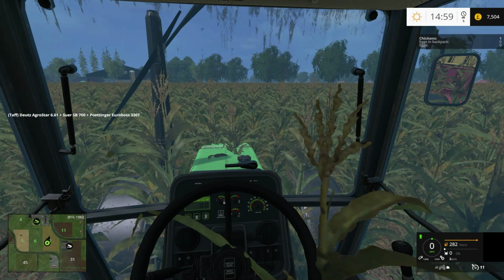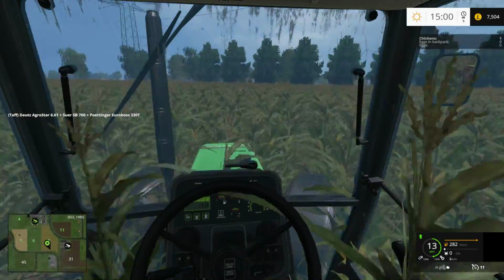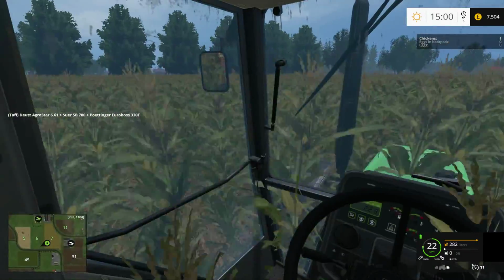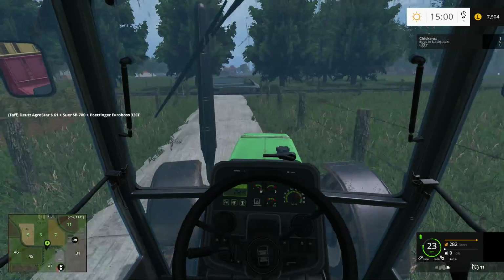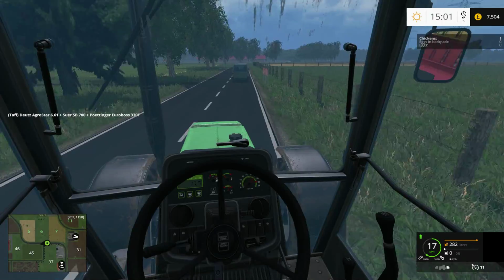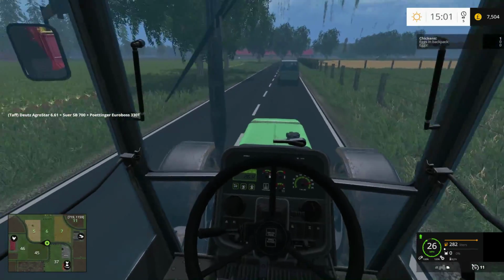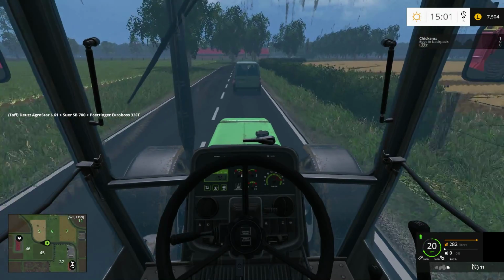Whoa, what just happened? Okay, that was a bit weird. Wow. Skip through the fence. What the heck was that? Bizarre. I think it... Oh, that van twitched in front of us as well. Okay.